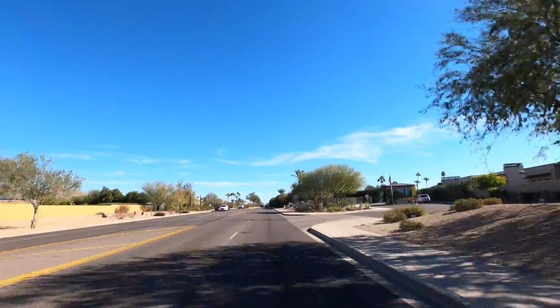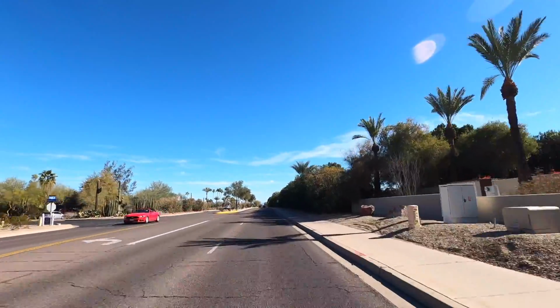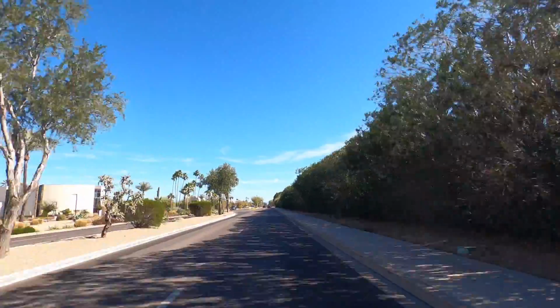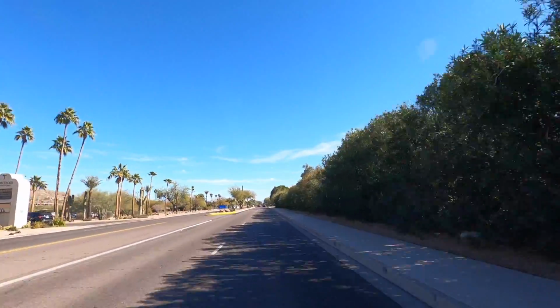Lincoln drops down to Scottsdale Road, and if you haven't seen it already, I have another video of Scottsdale and some of the Paradise Valley area around downtown Scottsdale, so check it out. I'll leave a link in the show notes below, and you can see the downtown Scottsdale area, which really is only about 3 miles from where we are right now.